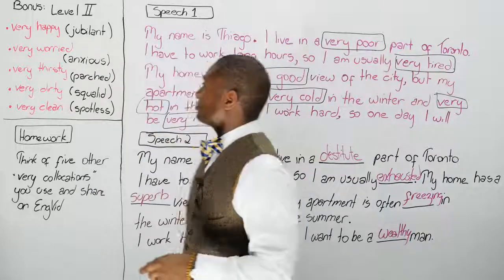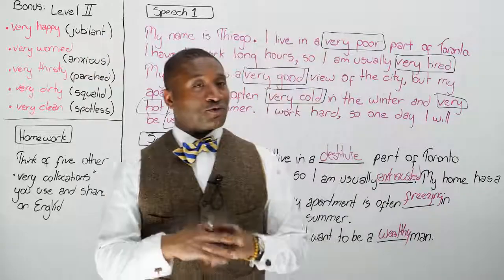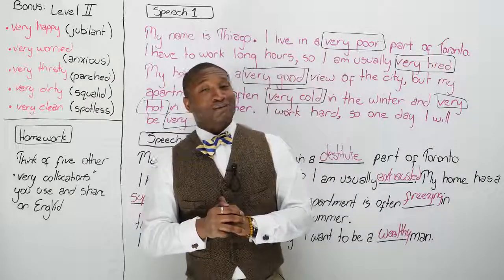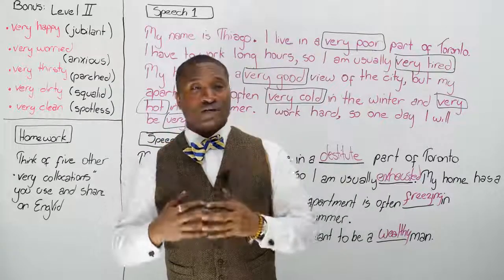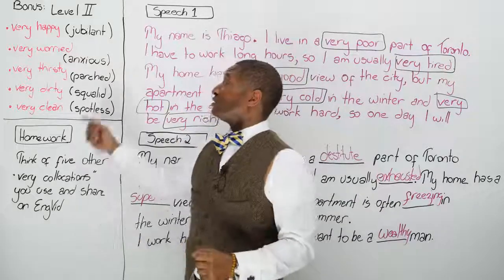So let's go to level 2. Jubilant means very happy. If you're feeling jubilant, you're very happy. I'm telling you right now, 90% of Canadians don't use this word at all. They know it, but they don't use it. How about you? When you're very nervous, you're anxious. It means I'm waiting for something to happen and I feel very strongly about it in a nervous way.